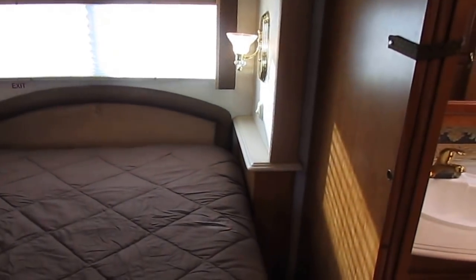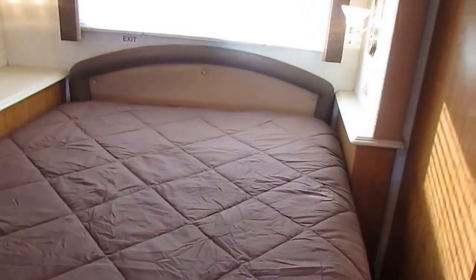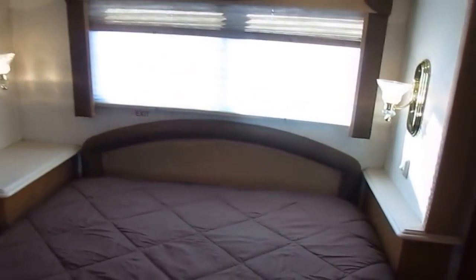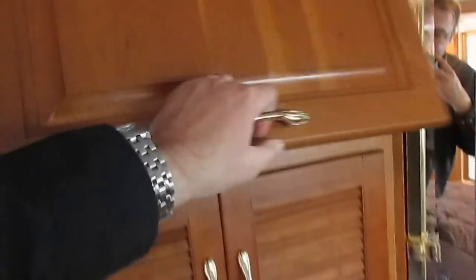You got a little nightstand over there, a little small ledge right there, so I guess that's hers over there, and that's his right there, if it's anything like me and my wife. His and her reading lamps. You've got closets. Got a TV, a little flat screen TV.